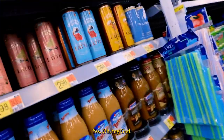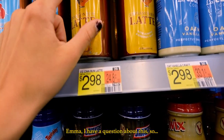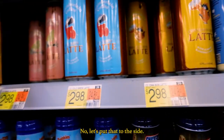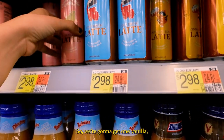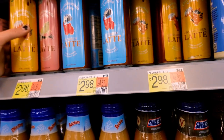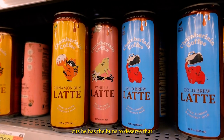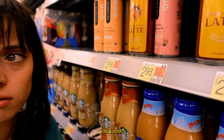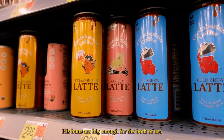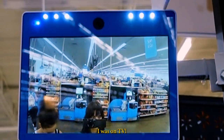Yes! Oh my god, here we go. Emma, I have a question about this, though. Yeah, let's put that to the side. So we're gonna get one vanilla, one cold brew, one cinnamon bun, because we need one for Logan. So he's definitely gonna have the cinnamon buns because he has the buns to deserve that, you know? Oh yeah. His buns are big enough for the both of us. I was on TV!